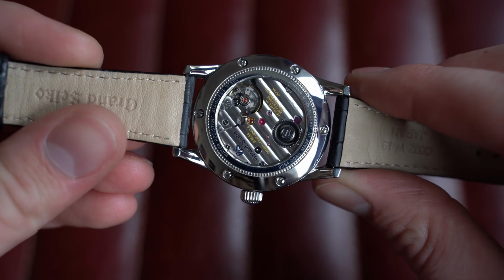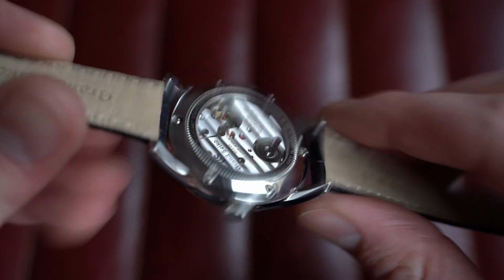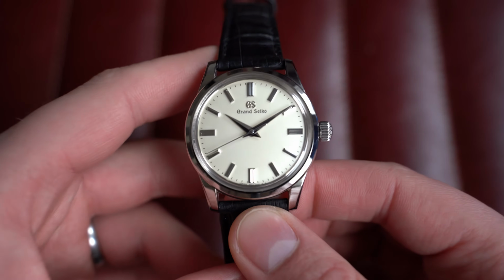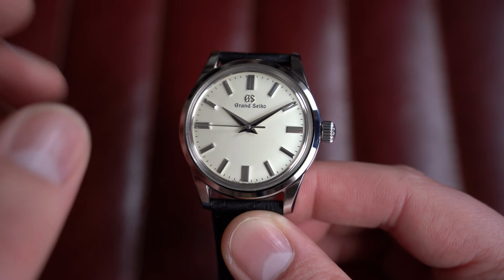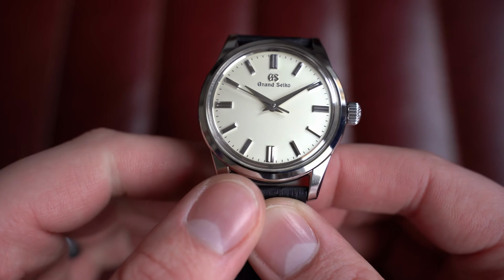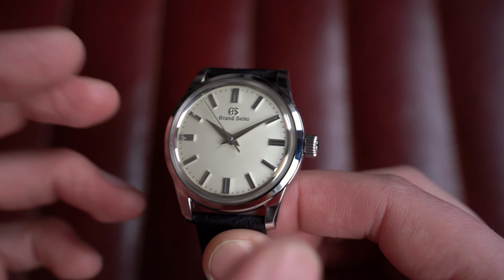As you can see, a nice movement, manually wound. I believe 3 days, I could be wrong on that though, so do check that. It's from April 2021 with its box and paperwork, and it features a really beautiful, almost eggshelly cream dial. It's not quite bright white, it's sort of somewhere in between that and eggshell, which I think is really attractive and gives it a very vintage sort of look, especially with the case size at 37mm, which obviously we'll come on to a little bit later.